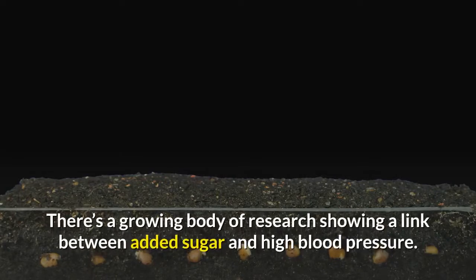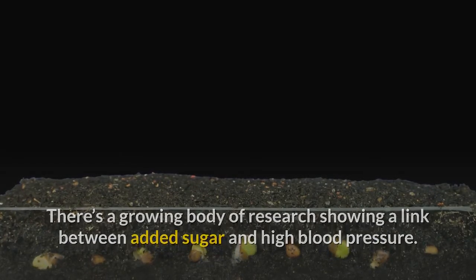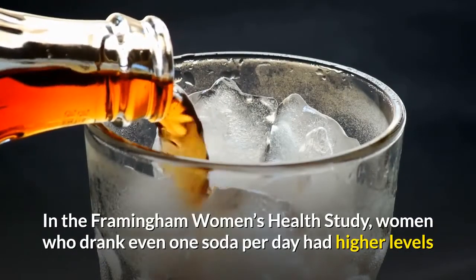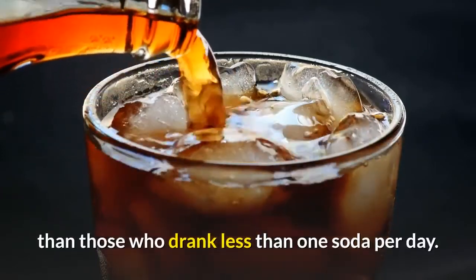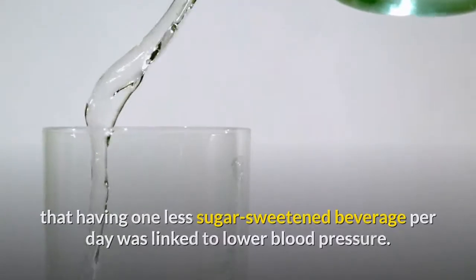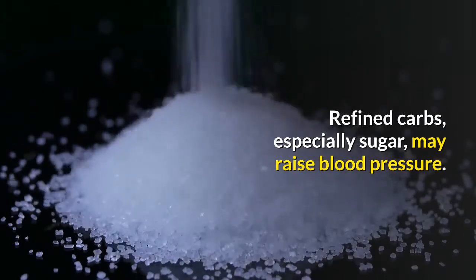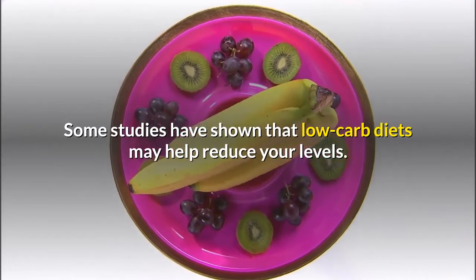8. Cut added sugar and refined carbs. There's a growing body of research showing a link between added sugar and high blood pressure. In the Framingham Women's Health Study, women who drank even 1 soda per day had higher levels than those who drank less than 1 soda per day. Another study found that having 1 less sugar-sweetened beverage per day was linked to lower blood pressure. Refined carbs, especially sugar, may raise blood pressure. Some studies have shown that low-carb diets may help reduce your levels.